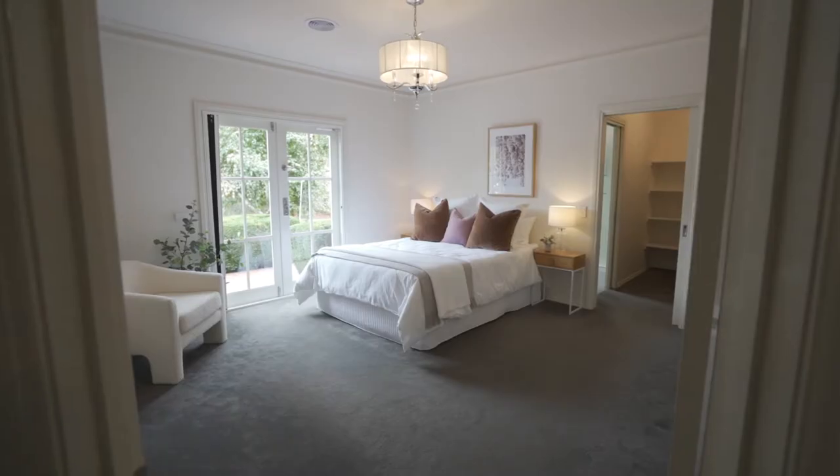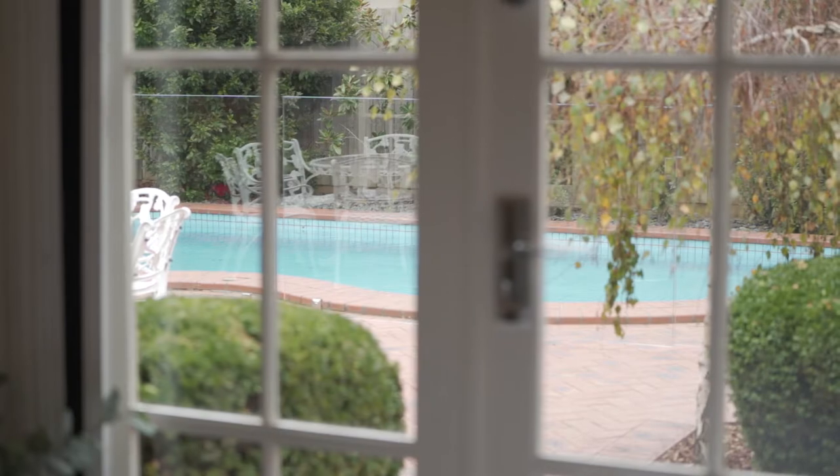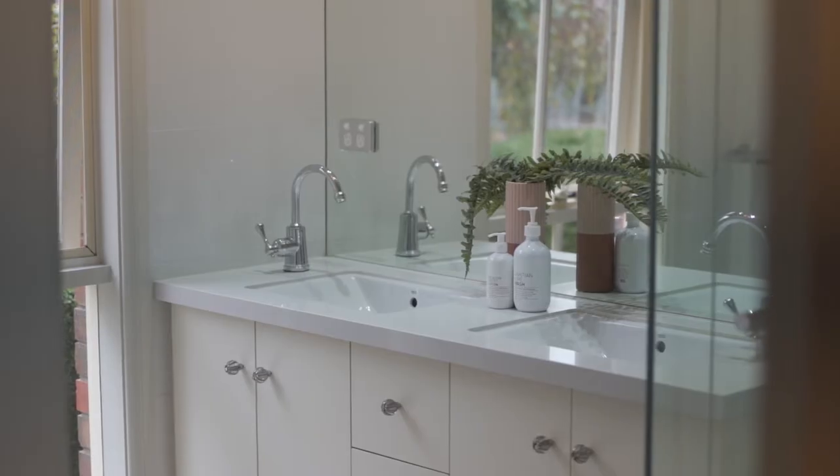The home provides 4 spacious bedrooms, including king-size master with walk-in robe and a luxuriously renovated ensuite.